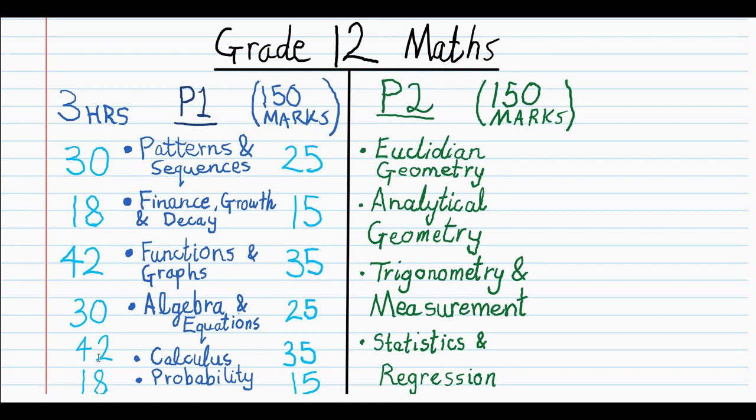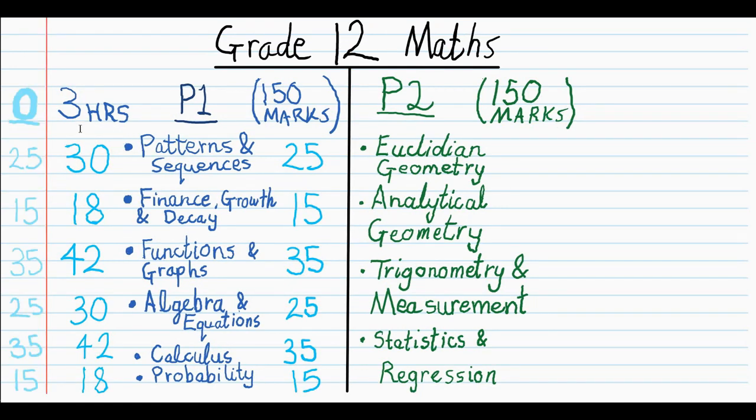Adjusting for this gives you, I've titled it as O, as in the optimal timing. It's nothing really new, it's just pretty much the exact same as this one. So it's worth keeping in mind that this calculation is a worst case scenario. So in all likelihood, you'll have slightly more time than this for each question.